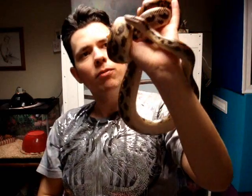But this is Vicious. He's doing great. He's about 3.5 to 4 feet long. Eats great, and hopefully he will get a chance to breed with Valentine this winter if she's big enough. I know he'll be big enough. Definitely. The males don't have to be nearly as big to breed.